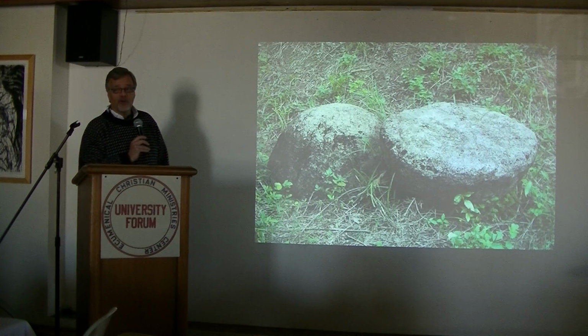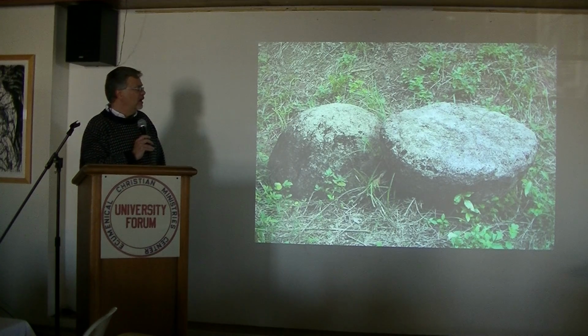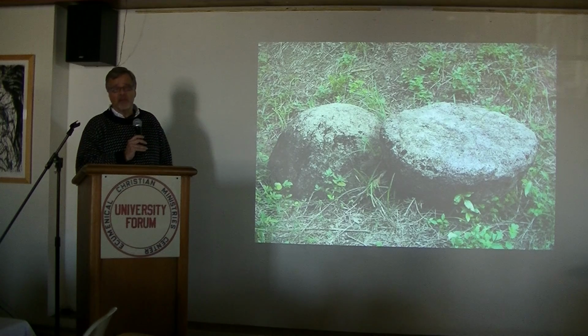Next slide. Some of these stones are broken in half. In fact, sadly, one of the local legends is that they have gold inside of them. Nobody can explain how they get gold inside of them. It's sort of an absence of any knowledge of geology or even logical thinking. But there are a number of these that have been dynamited in order to see if there's gold inside. And of course, they break it open and there's no gold inside.